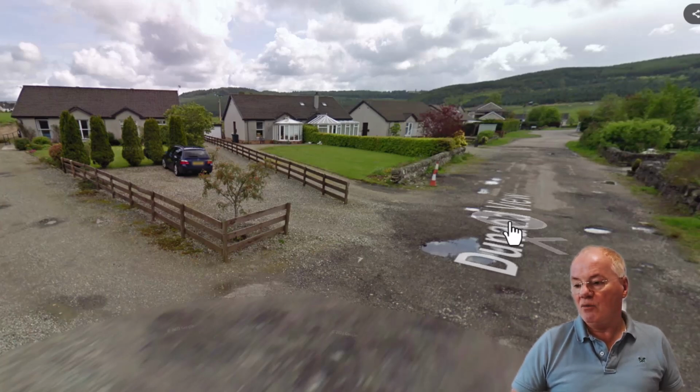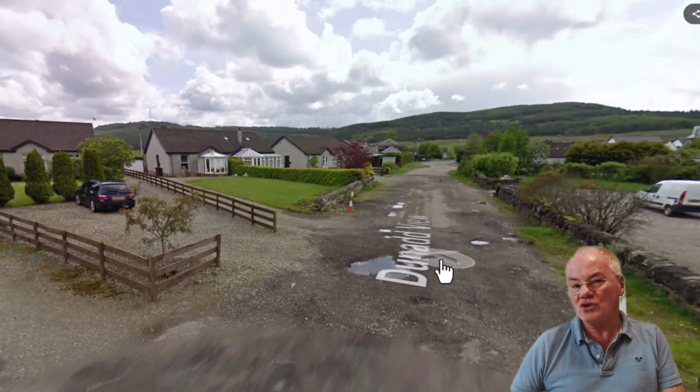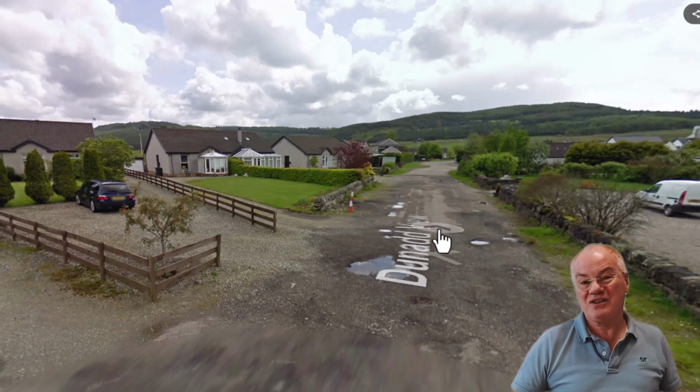And so what the planner said was, well, what we would like you to do is just to fill the potholes on this road, and that will be good enough. So I agreed to that. It would cost me about £1,000 to be able to do that. It was a case of bringing in a bit of tar and filling up. Wasn't going to solve the problem, in all honesty, but if it satisfied the planners, that would be fine.